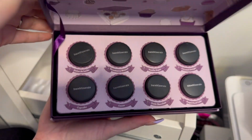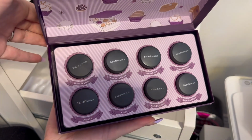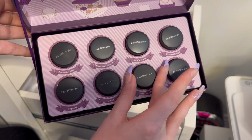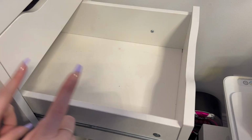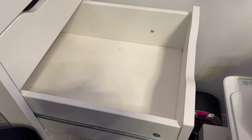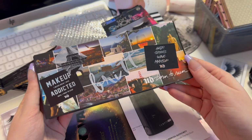Look at how big this box is, and they're literally all like, that is so cute. But do I need to keep the box just because, I mean, look at how tiny these are. I have not seen this drawer empty since we moved into this house 7 years ago. Love my Urban Decay palette.